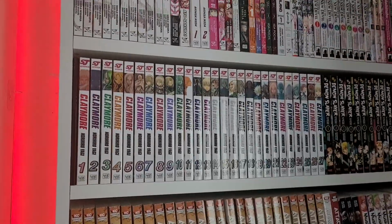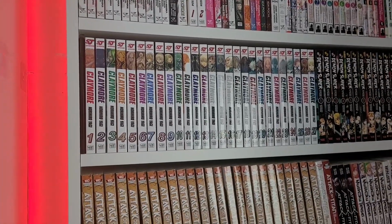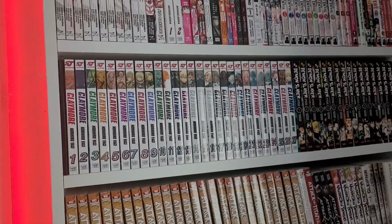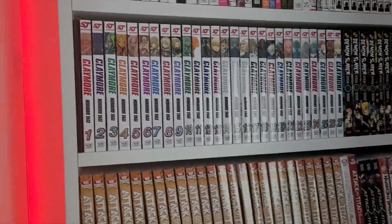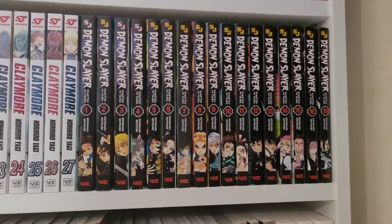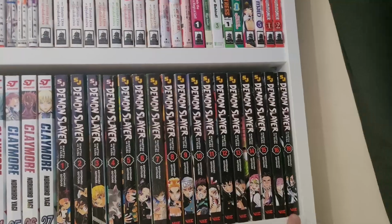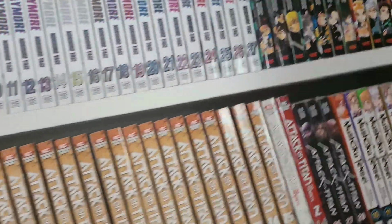Okay, then next up we've got Claymore, which is a fantastic series, really like, well, I want to say similar to Berserk, but it's not, the only similarity is it's dark fantasy, so if you like that, I managed to get the set. Demon Slayer, you know what Demon Slayer is, boys, you don't need to ask me. I couldn't find volume 17 and 18, but 19 was cheap, so I bought it. But I will grab it, I read those.